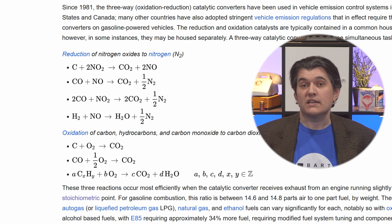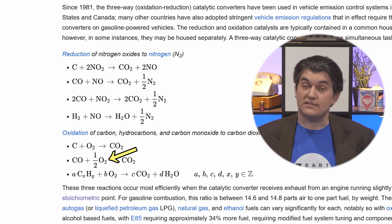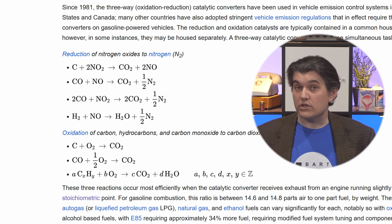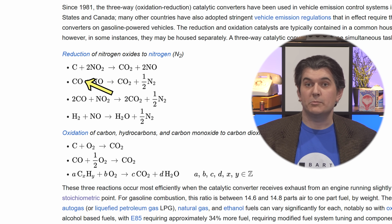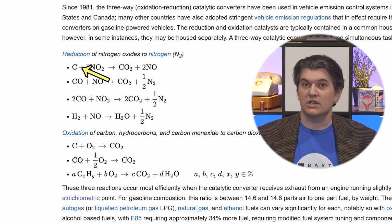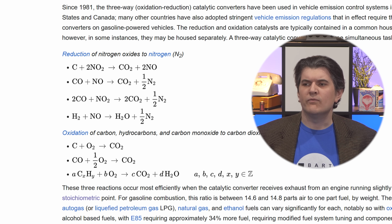Notice that in order to oxidize any unburnt fuel, we need oxygen available to the catalyst. Sounds easy. Just run the engine a little bit lean, right? Well, we could, but notice that in order for the nitrogen oxides to be reduced to nitrogen, we need carbon and carbon monoxide to be available, which only happens when the fuel mixture is a little bit rich. But then we won't have any oxygen left, so we can't oxidize the excess fuel. This feels like a catch-22, so how's this supposed to work?